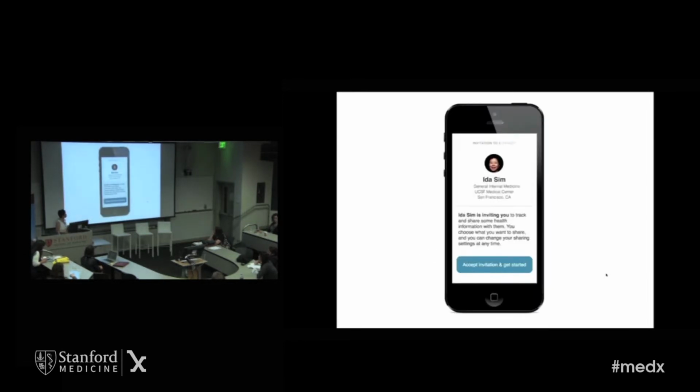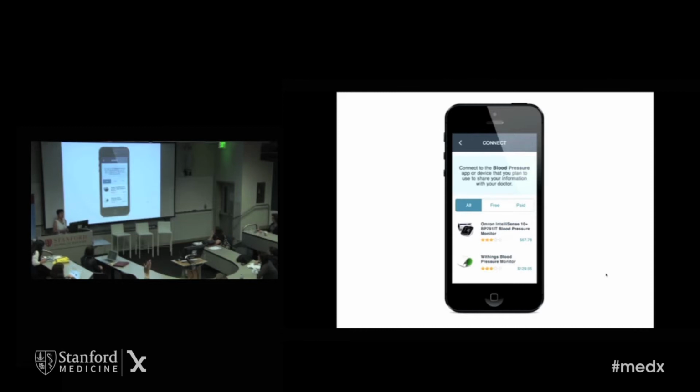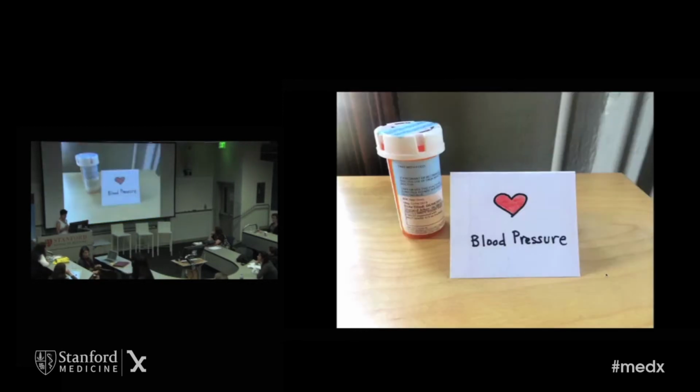What about Sean? So Sean gets an email invitation to download the Link app, which he does on his phone, and he accepts the invitation. And the Link app also helps him to give some advice about devices. And so he chooses the Withings blood pressure cuff, the Fitbit, and also he kind of goes on a spending spree and buys the ARIA scale too. So he hooks and connects all that up, okay?